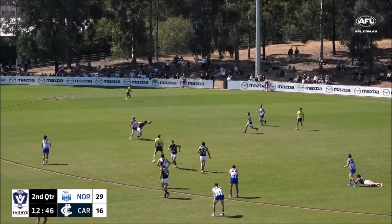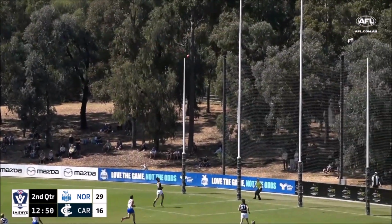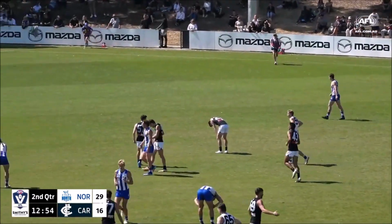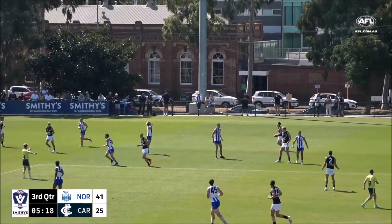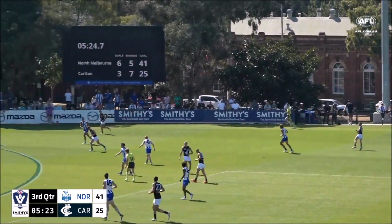They take the advantage. It's kicked forward here by Phillips. No mark. Archer getting back there. Stolen away. Kick forward by Nelson. And Nelson has kicked a goal. Carlton have their third. Been taken here by Stevens. So Archie Stevens with the mark from the Comben kick.